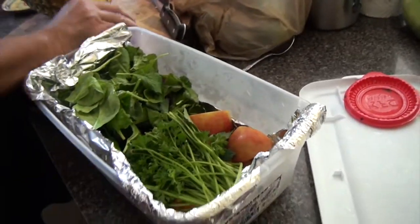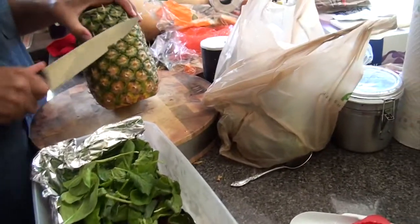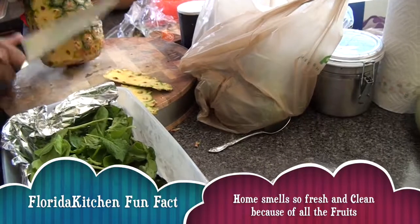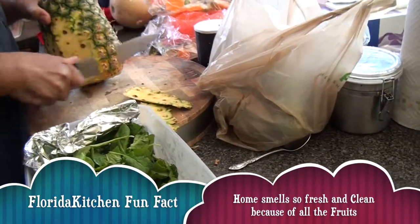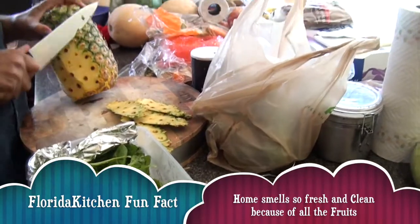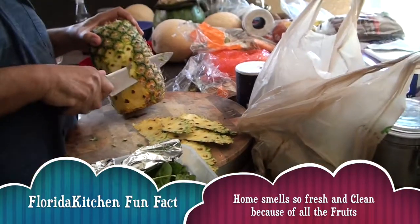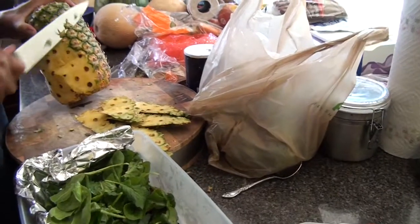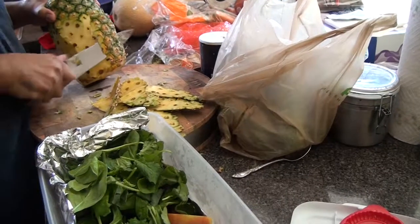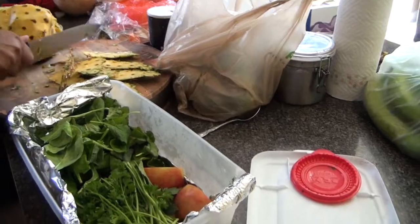Today we're going to be doing a green juice, but we're adding additional fruits into our juice. So rather than it coming out a green juice, it's going to come out probably a purplish color because we'll be adding some beets to it. Now we're cutting some pineapple because pineapple is the best for this type of healthy juice because it gives it a natural sweetness, and you don't need any type of sugar.